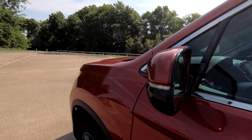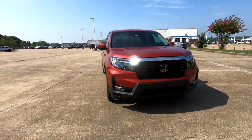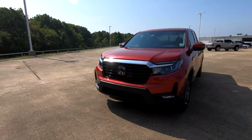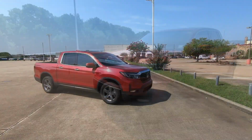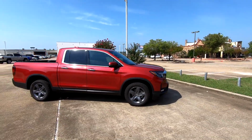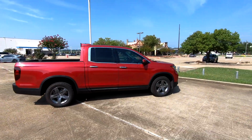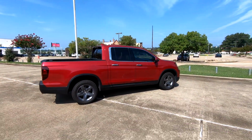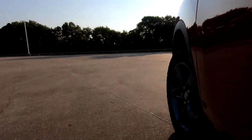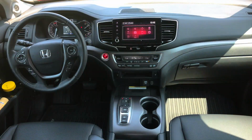For 2021, exterior changes can be seen from the windshield forward and feature a more boxy look to make the Ridgeline look more like a truck as opposed to looking much like the Pilot SUV. While many may stand firm in saying the Ridgeline is not a truck, it does have advantages over much of its competition. This includes great ride quality and handling thanks to independent rear suspension. The spacious cab offers plenty of room and is very comfortable.